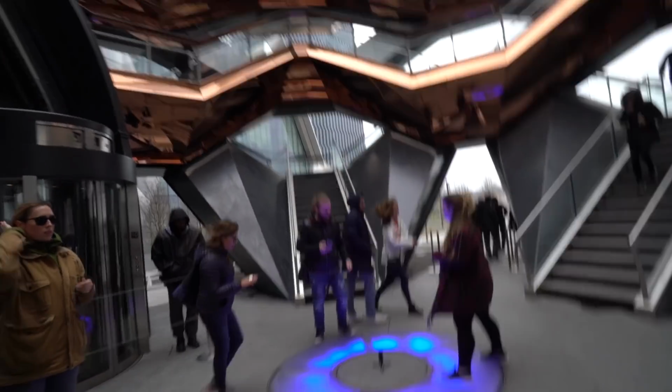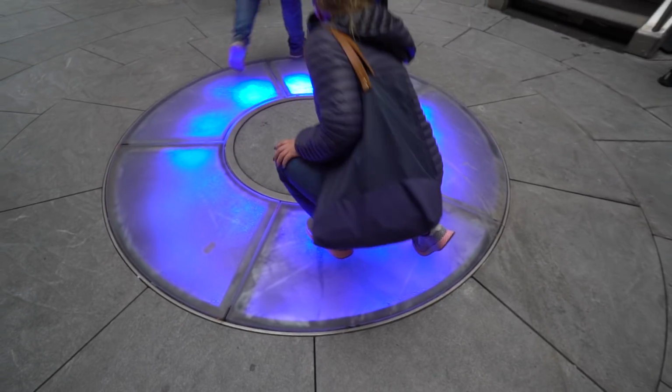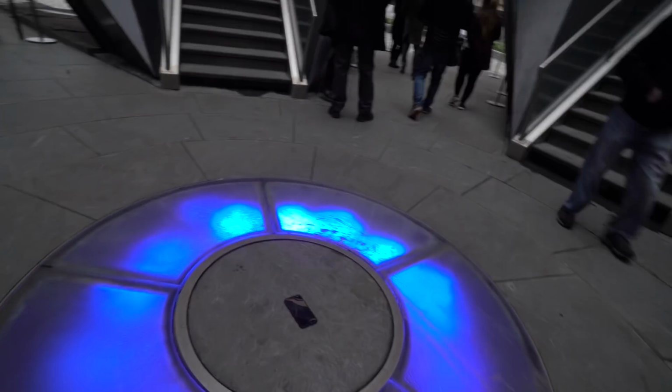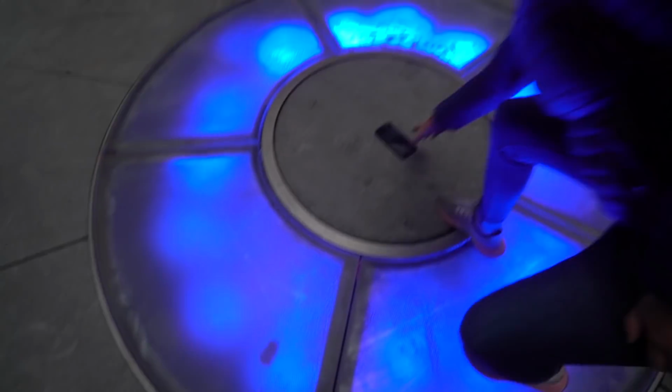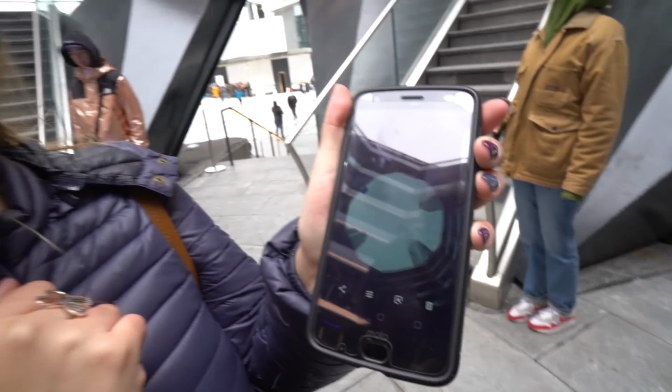I guess if you want to take a picture, here's a cool one. Come look at the sill. Did you put it on a video? No, like... Oh, what do we do? Yeah, you got it? Okay. How'd it come out? Yeah, it kind of looks like a toilet.